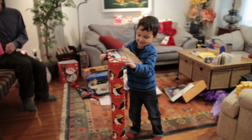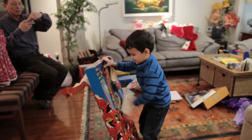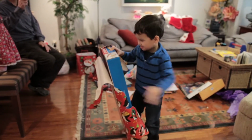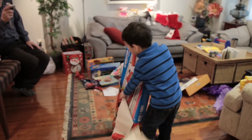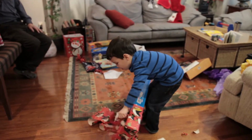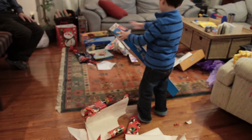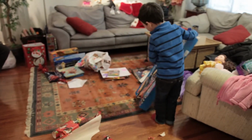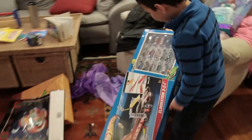Hot Wheels! It's the Hot Wheels Christmas. It is. Oh my goodness, I see a word on there. Star Wars Death Star Tech Magic. Oh, so cool! And a Millennium Falcon. From your parents. Whoa! What does it say? There's 18 cars!